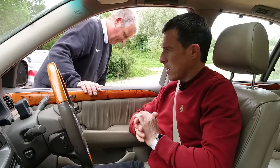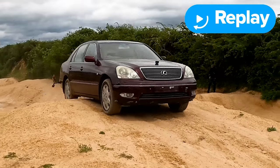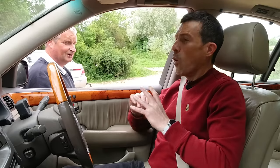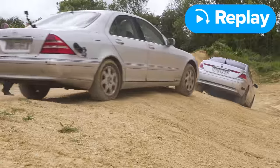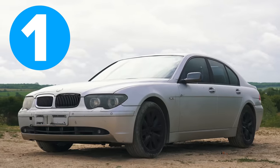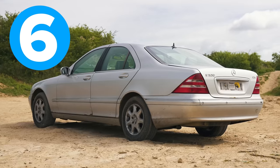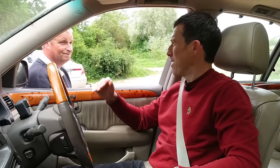Right, and Graham, what do you think? Okay, so, Mercedes first. Lexus second, BMW third. Okay, why? Mercedes better over the ground. This one only bottomed out twice. BMW all over the place. Alright, so that's 3 points to the Mercedes, 2 to the Lexus, and 1 to the BMW, which means that the total scores now are 6 points each. It's level pegging after round 3.